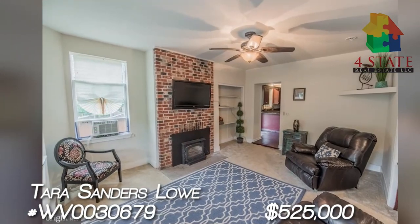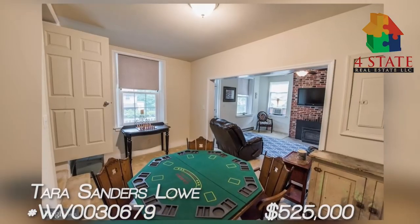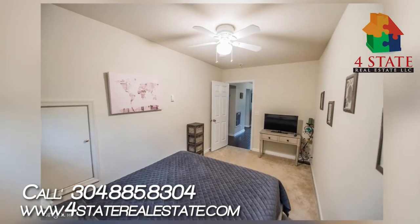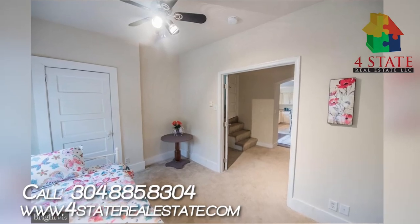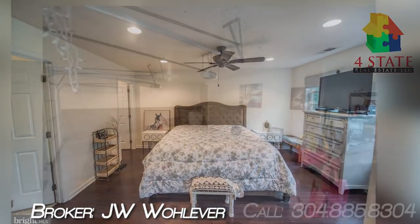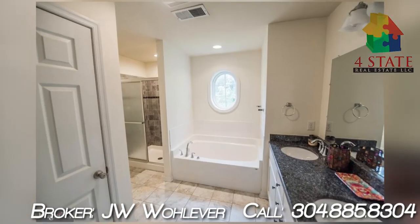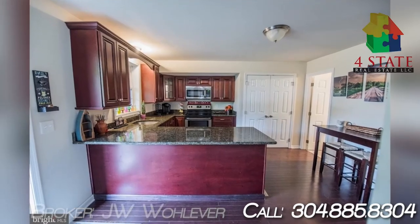It's a must-see in downtown Harper's Ferry, built in 1900 on 0.82 acres, with baseboard heating, a heat pump, and central air conditioning. This property has five bedrooms, three full bathrooms, and conveys a dishwasher, refrigerator, disposal, microwave, washer and dryer, a self-cleaning oven, range, a hood, an extra refrigerator freezer, a water conditioner, and a fireplace. Come see your next home in Harper's Ferry, West Virginia.